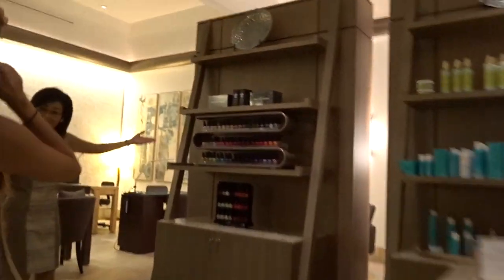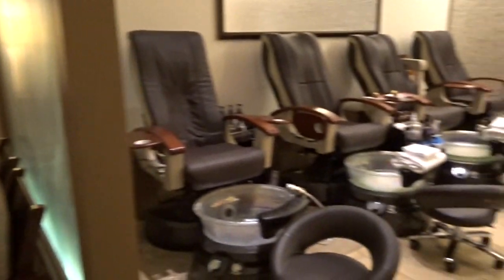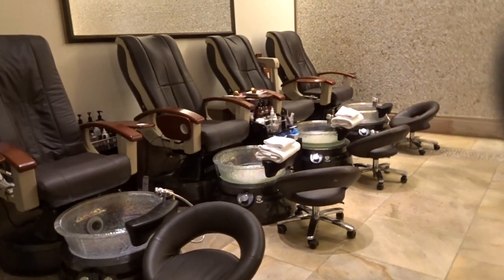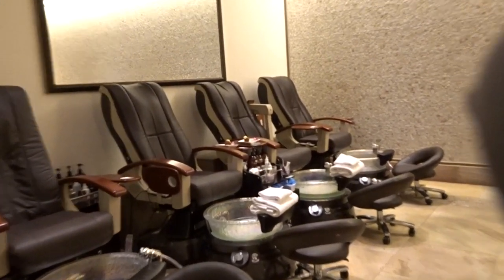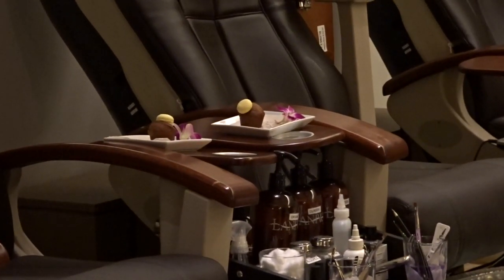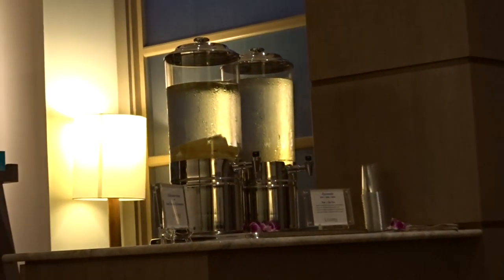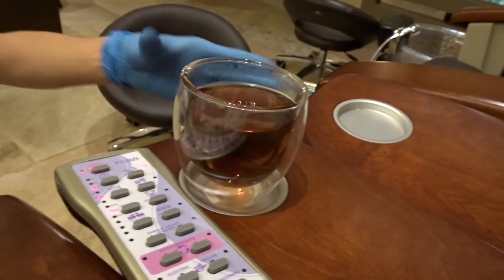Okay. Here. And here are the little places. I don't know if you can see, but there's like little banana muffins on there waiting for us to eat. And we got the manicure area, the nail stuff, of course. They even have spa water. Oh, how fancy. Yay. Oh, that's nice. Mango peach. Oh my gosh.